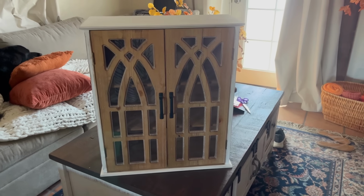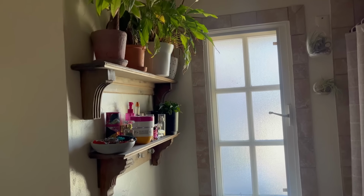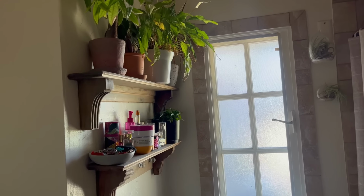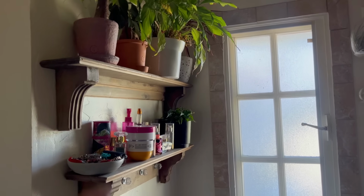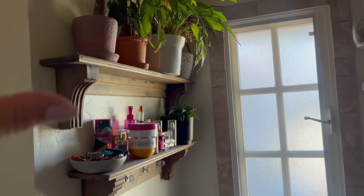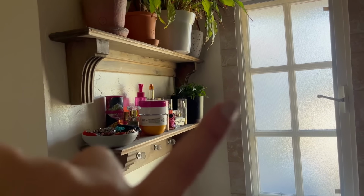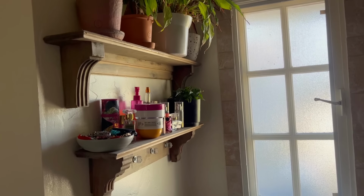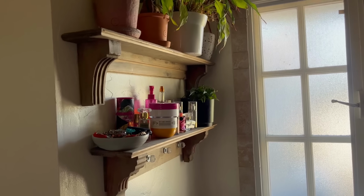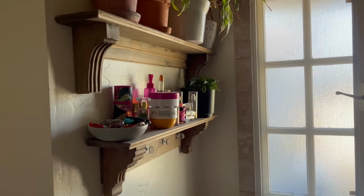It's just giving me all the feels. I hung these shelves up here in the bathroom. Don't mind all the plants. I just took them all down for fall, but I need to take them up to my room. But anyway, I think I wanna move these shelves somewhere else in the house, and then I'm gonna put the cabinet right here. That way I can put all of my perfumes and whatnots in it, and then it's closed up. Even though it has glass on it and you can see through it, it's not as exposed. My stuff won't be as exposed as it is now.